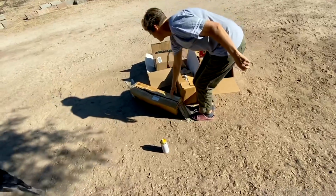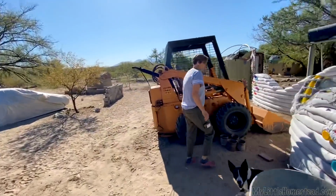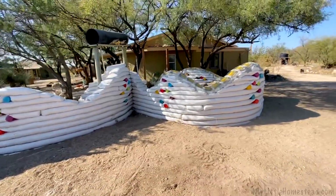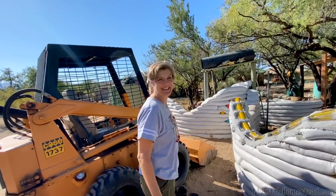Pretty exciting. Found two more boxes of bottles that are delabeled, but you don't suppose we're gonna run out of them, do you? We have nearly 300 more. This is 150 bottles plus another however many that is. We're gonna need over 300 more bottles to finish this thing.